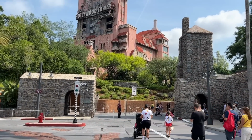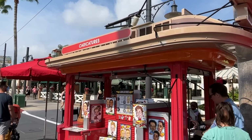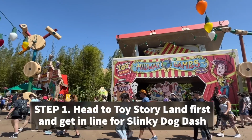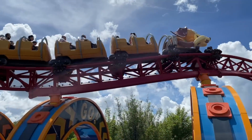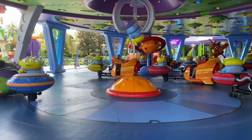Bumps and circumstances could throw you off and still cause you to end up waiting longer for a ride than you would have liked, but it's a game plan we've used in the past and it's treated us very, very well. Step 1, head to Toy Story Land first to get in line for Slinky Dog Dash. Most guests will be aiming for Rise of the Resistance first thing in the morning. After Slinky, you can quickly hit up Midway Mania, wait on Alien Swirling Saucer. This one isn't a ride you necessarily need to prioritize.